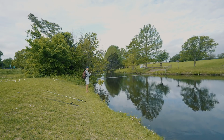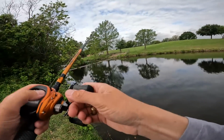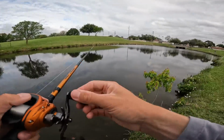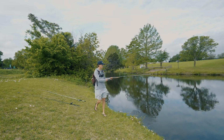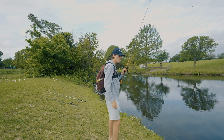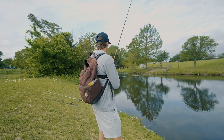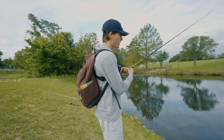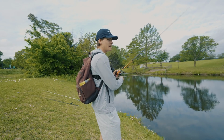Kind of forgot to discuss some conditions that we have today. I would say that it's post-spawn conditions, probably not many fish on beds here. Not quite summertime yet though. I'm not sweating my tush off yet, so that's how you can tell it's still springtime in Texas. Water temp should be mid 70s, I'm guessing. But these fish should be hungry, aggressive, either fry guarders or just cruisers that are feeding up because they're hungry from not eating much during the spawn.